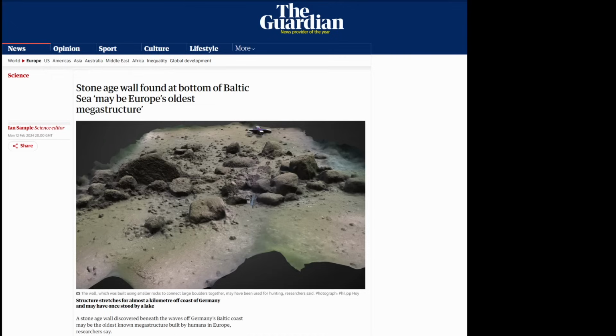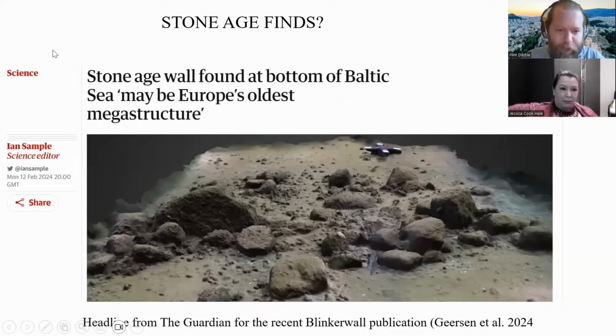All right, so we're thinking about Stone Age stuff. Just very recently in the press, there was this Stone Age megalithic wall that was found, I guess, off the coast of Germany in the Baltic Sea. What do you think about this find? Is this really the oldest megastructure ever found?